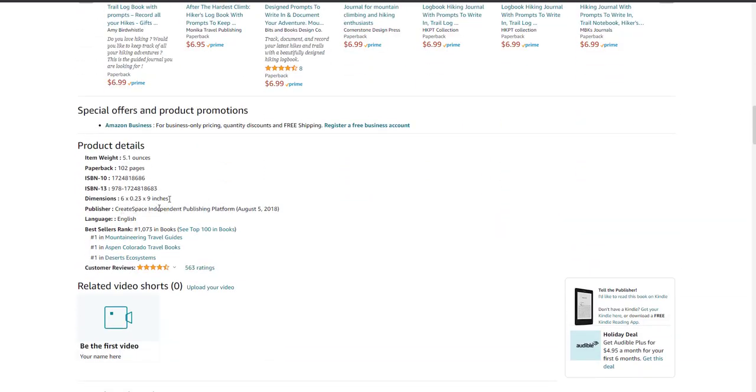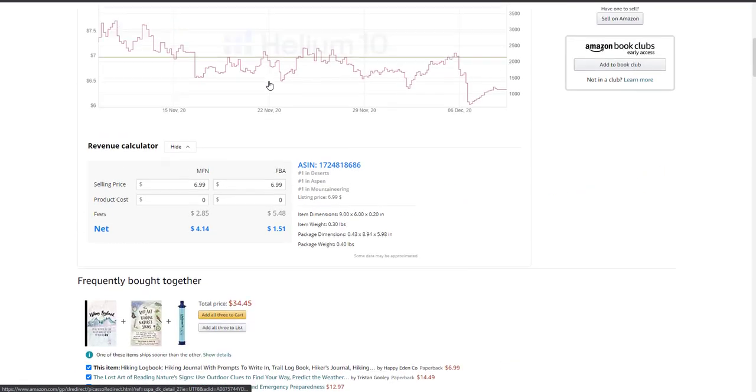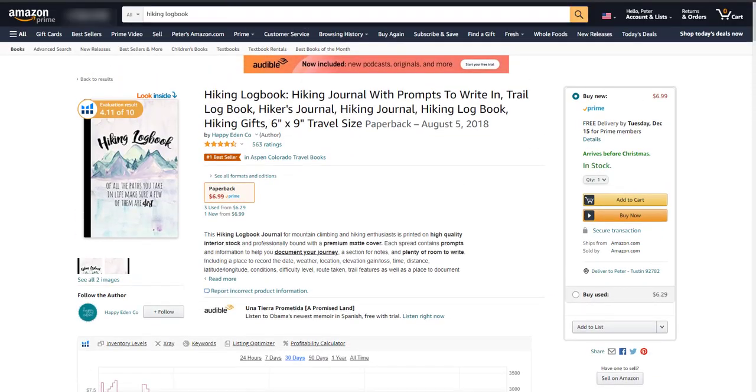CreateSpace. Okay, yeah, CreateSpace, KDP, one and the same. Cool. Now after we decide that we want to go into hiking logbook, which I think is a good phrase to attack, let's see what the competition is doing. So when you're looking at the competition, what you want to pay attention to is the cover, because that's the first thing that catches the buyer's attention. And look inside to see what kind of information they're capturing pertaining to logbooks.